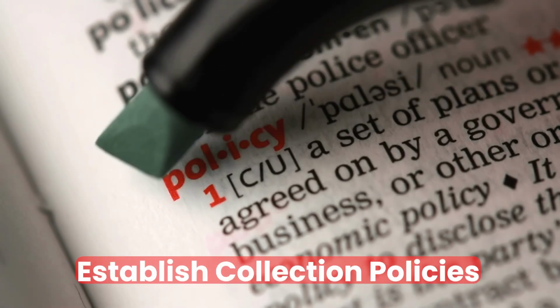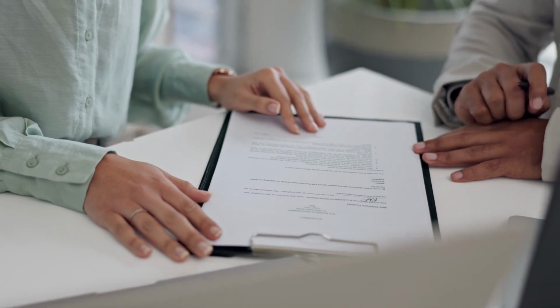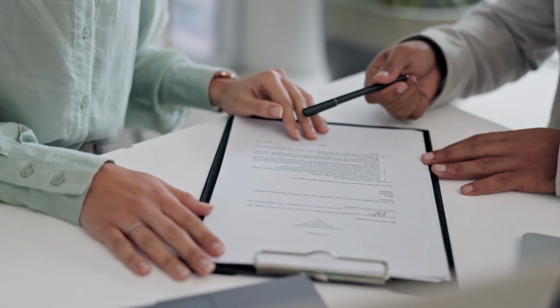Tip number 2, establish clear collection policies. This is all about prevention. If you set the right payment terms up front, you can avoid misunderstandings that lead to unpaid invoices. Make sure your patients know about your payment terms before you provide services. Lay out the due dates, available payment methods, and any late fees they might incur. And get it in writing, whether it's through a signed agreement or a digital acknowledgement. Also be sure to send itemized invoices that are easy to read with clear instructions on how to pay.